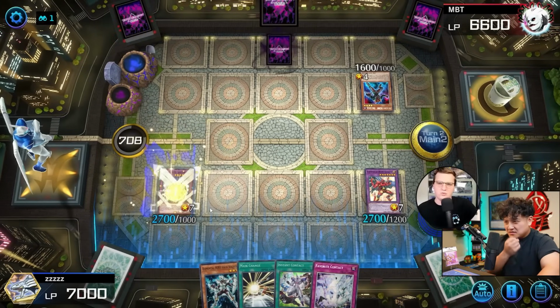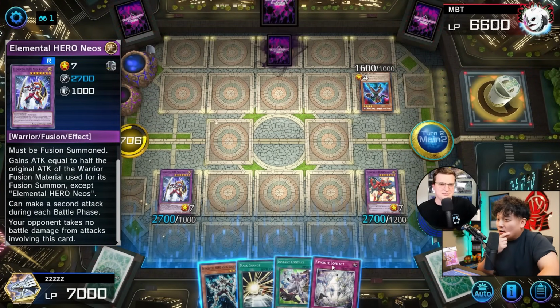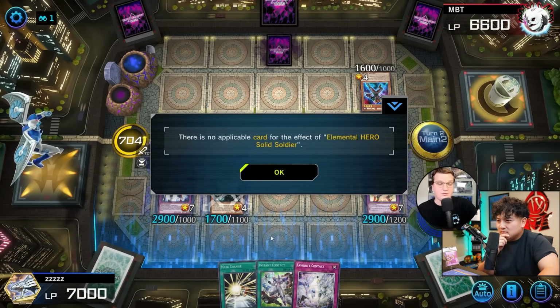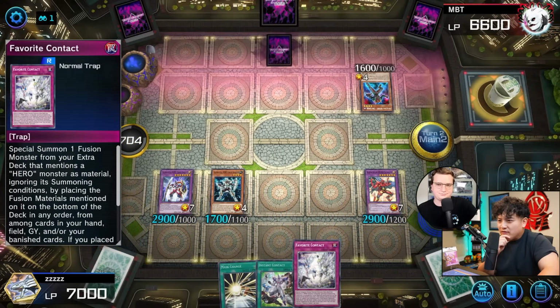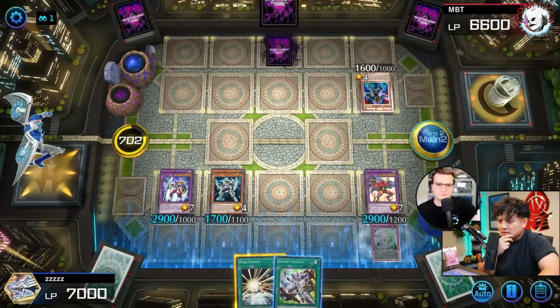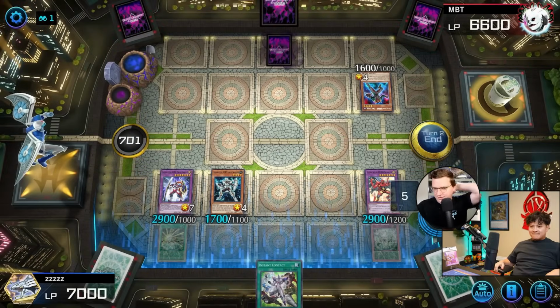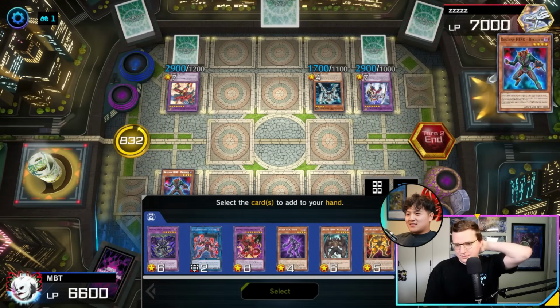Oh, whoa. Oh, it can make two attacks each battle phase. I'm just going to normal summon him. Oh, okay. Null effect. Set this. Two. And then I'm going to turn two of them things. All right, two of them things.